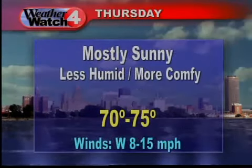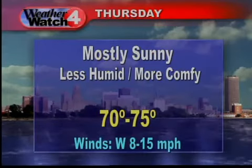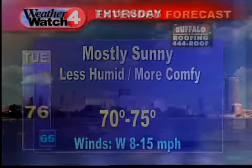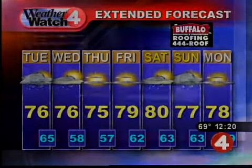And on Thursday, mostly sunny, less humid, more comfy. 70 to 75 degrees. That's our day. And another one heading our way on Friday, even though the temperatures are back into the upper 70s, still reasonably low humidity. Scattered showers and storms enter into the picture again over the weekend.